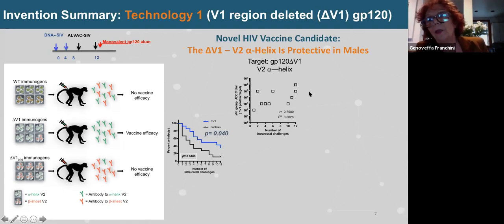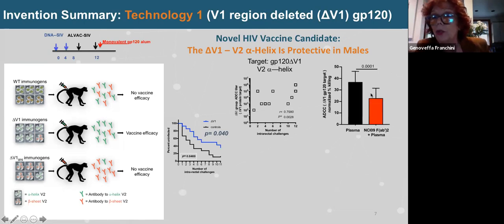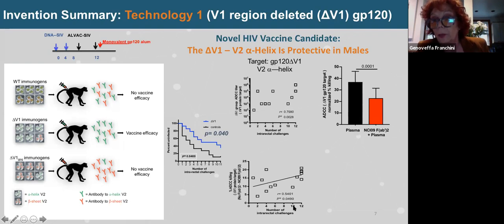Also, we did some other studies in which we took a monoclonal antibody that was able to block the alpha helix of the V2, cut off the Fc fragment, and then asked the question, what happens if we compete this activity? Can we compete it? Because if you can, then you can actually prove that some of it is really V2 specific. And that's what you see here on the right. You can see that the difference between the presence or absence of the competing Fab is actually the one that still correlates with the risk of acquisition, suggesting that it is the V2 specific ADCC that is correlating with the decreased risk of acquisition.